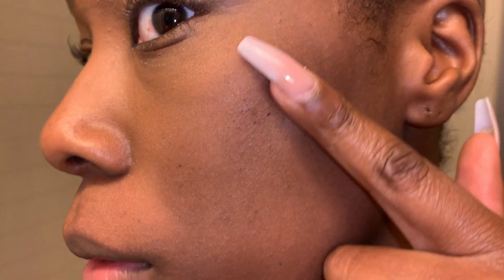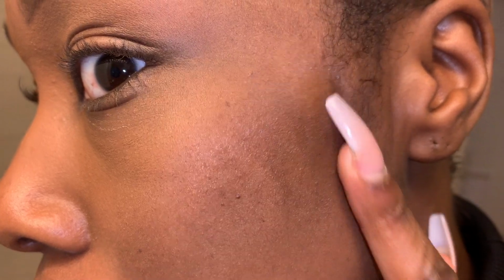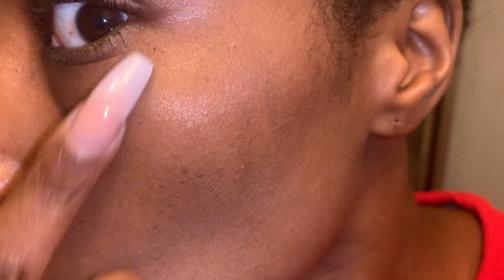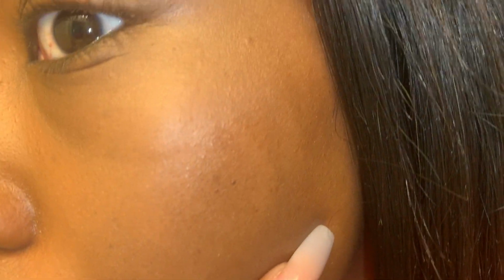But luckily I found my Paula's Choice and it literally helped me get rid of it. Well, almost get rid of it in like a day. This is the next day. As you can tell, my skin looks really dry and patchy though because I have some makeup under my eye. But this was the next day after I used it and I already saw results immediately. And then this was day 3 where it started to look better, and then day 4. So when I filmed this video it was about day 5 or 6, but this was day 4 and it was pretty much almost all gone.